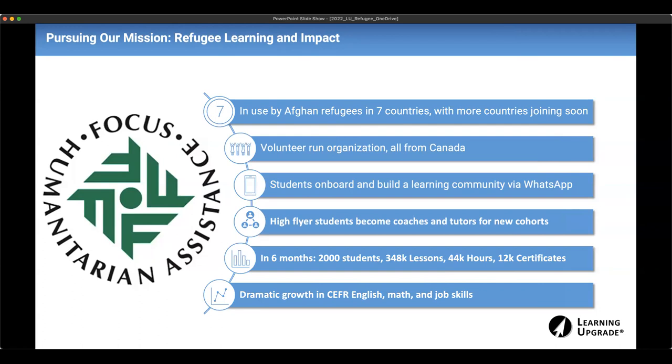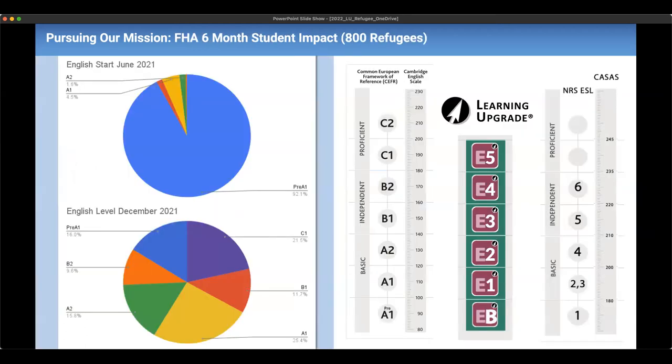And the big one with this group is not just the anecdotal stories of learner confidence and improvement in life, but that dramatic growth on their standard, which is CEFR. For those that aren't familiar with CEFR, it's the Common European Framework that matches up almost identically to what we use here in the States. We have our NRS levels, our CASAS levels, and I have those there on the right for a general alignment.